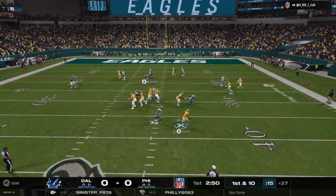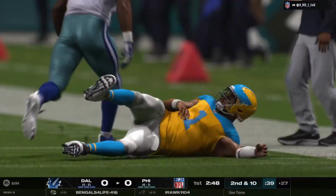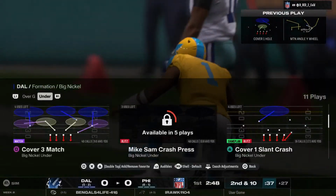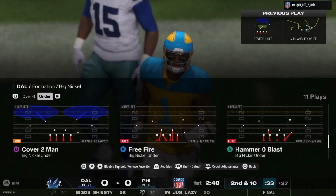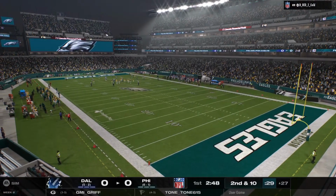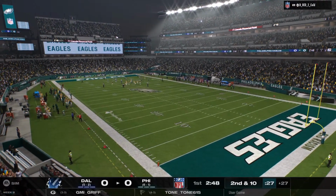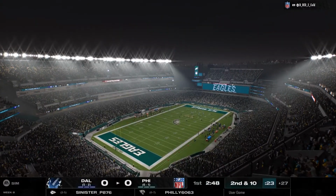Hurts, eluding the pressure right, and seeing no options, he just tosses this one away, incomplete. Now that'll bring up 2nd down. Offense was moving it a little bit, had them back on their heels, but they earned a brief pause by forcing the incompletion. That gives them a quick chance to regroup and try and mount a stand before they're backed up even further.